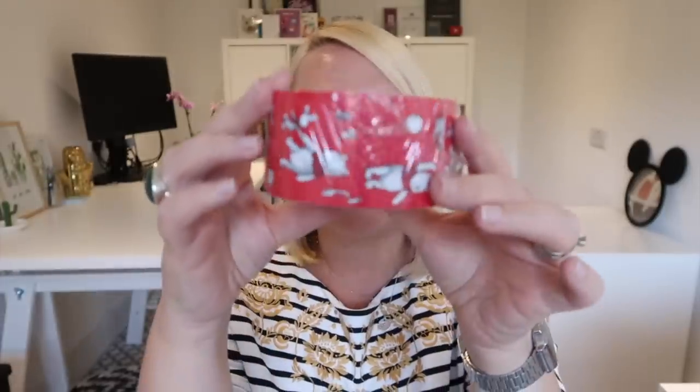And finally, I loved this. I have no idea where I'm ever going to use this, but this is the Christopher Robin sellotape. How cute is that, with a Winnie the Pooh arm? I mean, when am I going to use it? I don't know, but if I ever wanted to use it, now I know it exists. So that's the Poundland stationery haul.